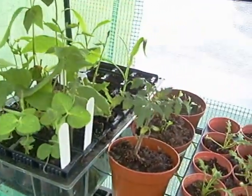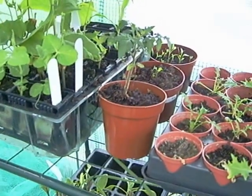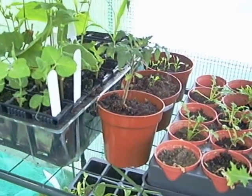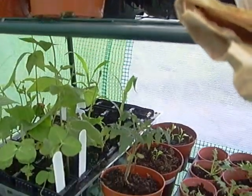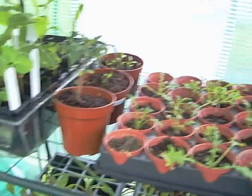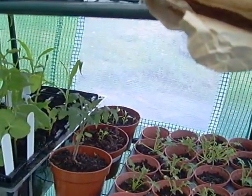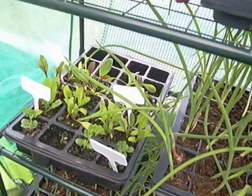Peas, runner beans, and 2 sweet corn at the back. Don't know what I'm doing wrong with sweet corn. I've sown 12 and 2 have come up. I re-sowed the 10 that didn't come up, and they still haven't come up, so I'm not sure what I'm doing wrong. Maybe I'm overwatering, I don't know. I'm going to have to try again. Tray of Mizuna, some more herbs, some parsley there, and aroma tomato at the front.